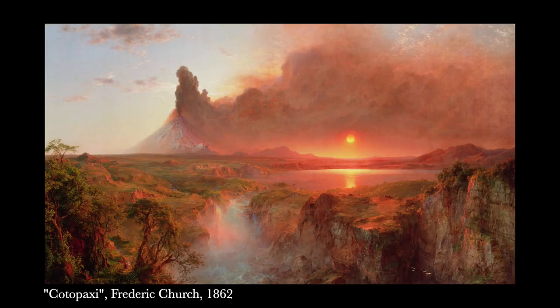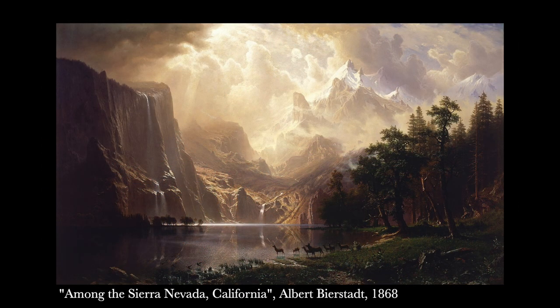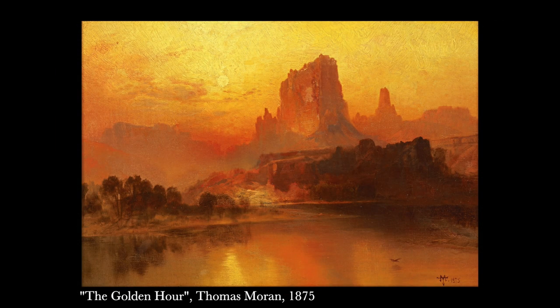Now, artists were competitive and always in search of bigger, more dramatic, epic source material, and so they started to branch out from the Northeast, and the second generation of Hudson River School artists, such as Frederick Church, Albert Bierstadt, would go places like South America and Ecuador and the American West and the Sierra Nevada Mountains and the Rocky Mountains and up to the Arctic, all over the place in search of awesome subject matter.